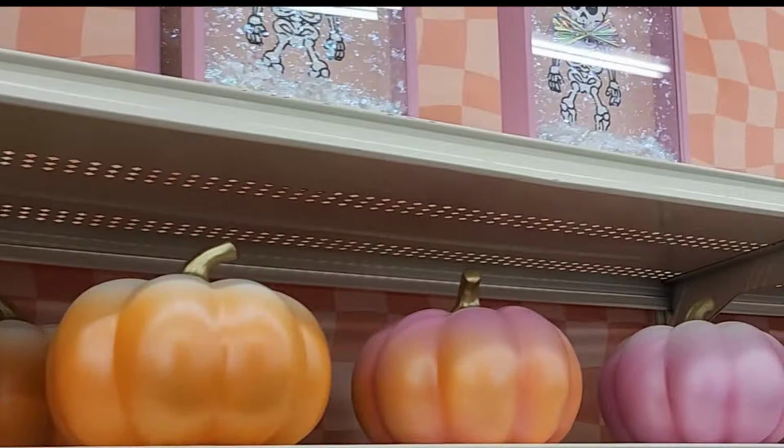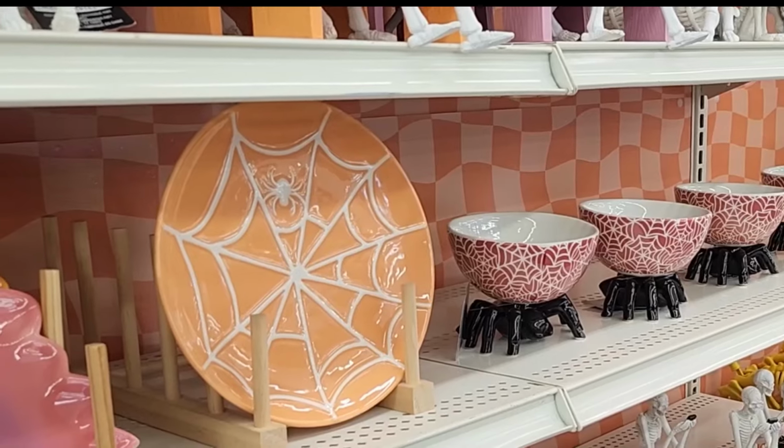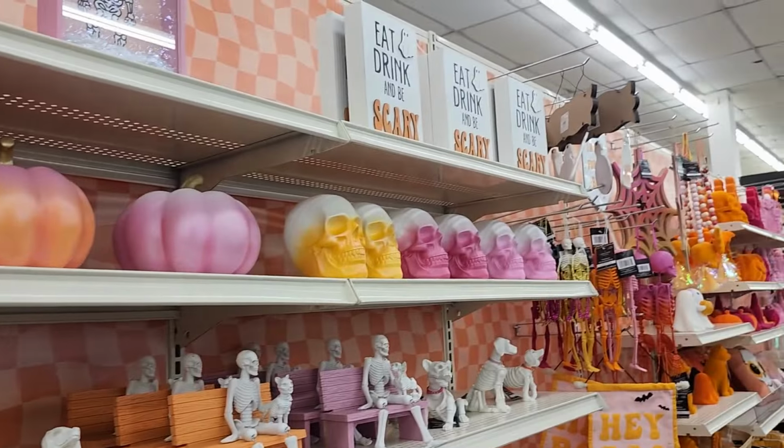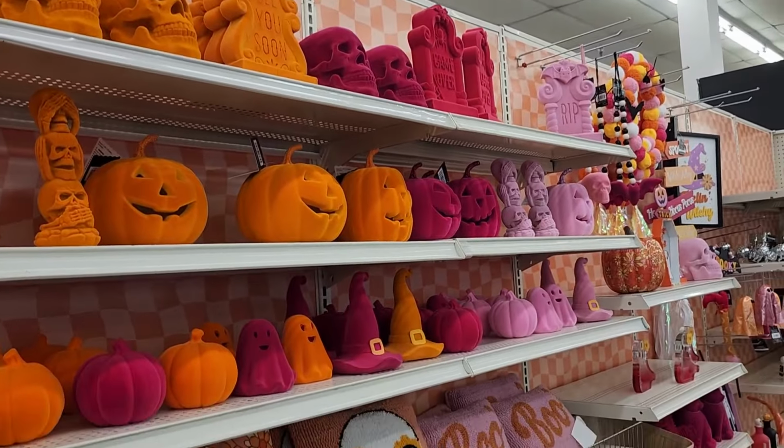Okay, I have found my favorite collection. Look at this! It's pastel Halloween. I'm so excited. It is taking me everything not to buy one of each right now. Just look at it all.